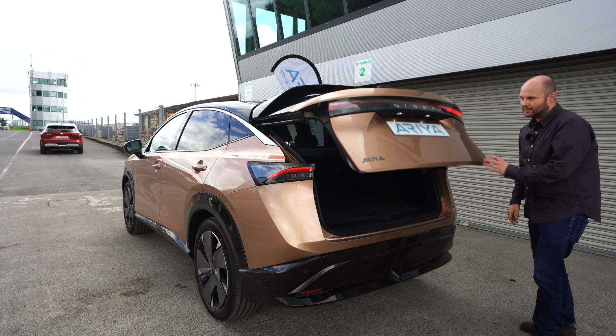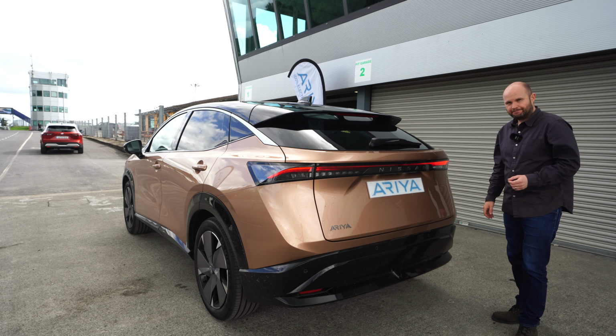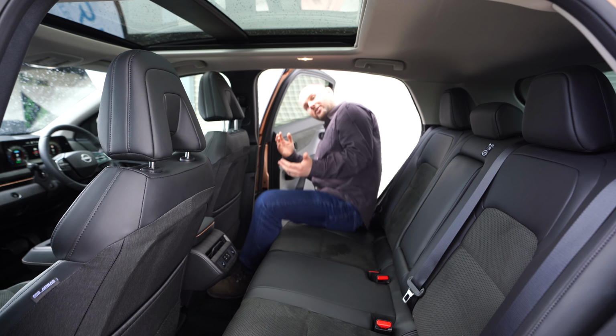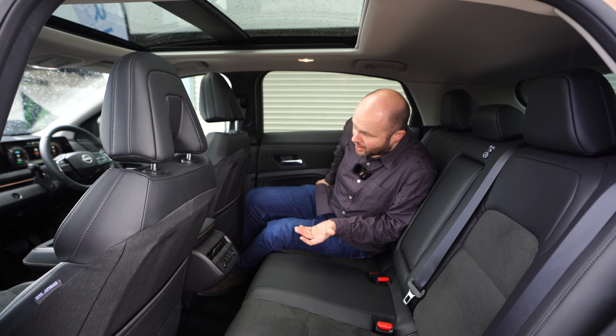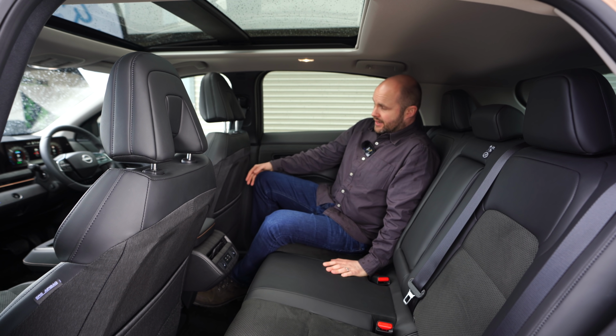Waiting to confirm are things like whether an electric boot is standard on both versions of spec. Doors open really wide, thinking of families and getting child seats in and all that stuff. In fairness, the new Qashqai is very accommodating in that area too. The leg room is pretty good actually.